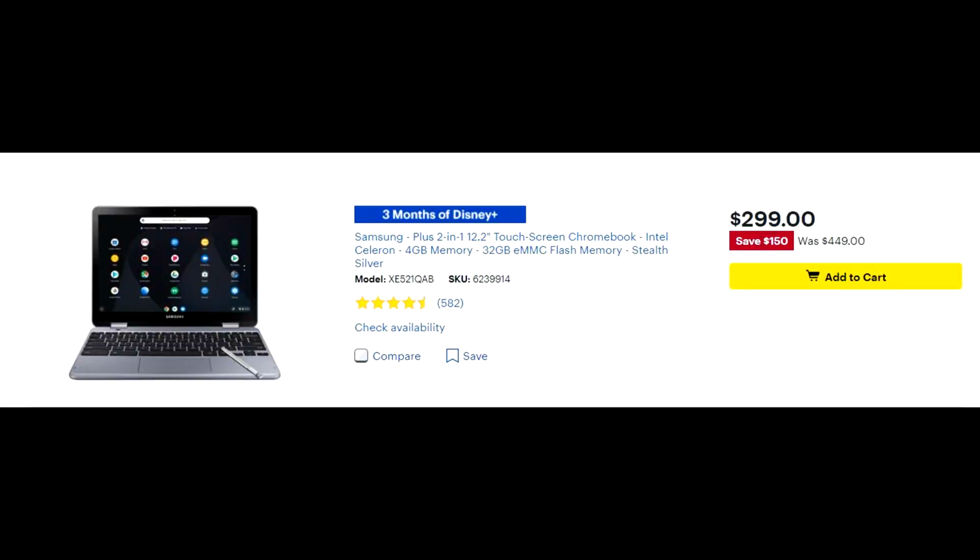The Chromebook Plus is also a lot faster than you're going to see in that Lenovo Chromebook I mentioned. It's going to be faster than the Acer Spin I mentioned, and a lot faster than the old Samsung Chromebook 3 I mentioned in the beginning of the review.